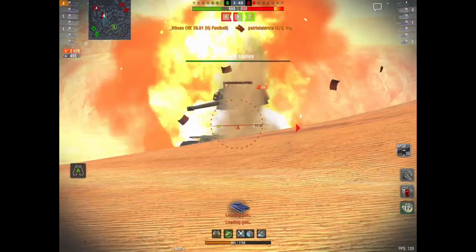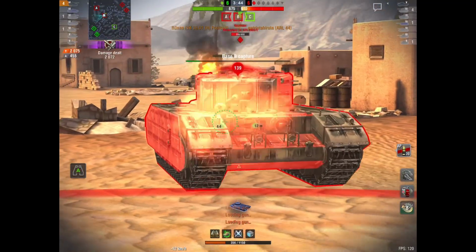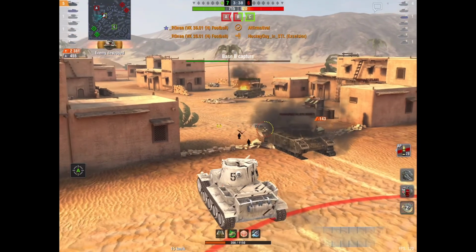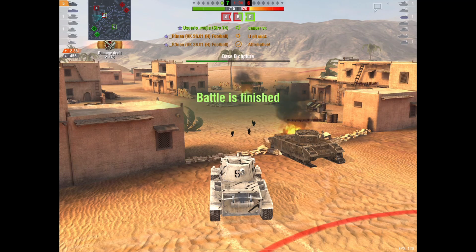Nice bounce off my rear from the Churchill. APCR cleared him in the turret. And then I just had to take a couple of quick shots here. And this is where the additional pen of the Wafa helps, not to mention the accuracy. That isn't the easiest tank to clear in the world. 2 quick shots, and it is over.